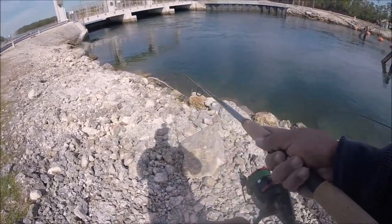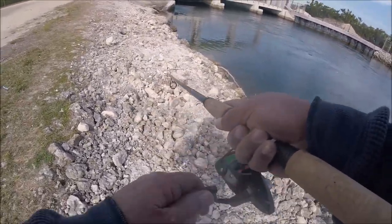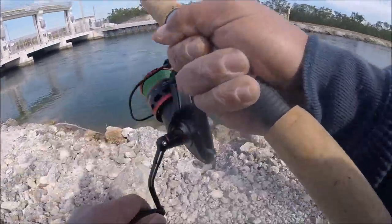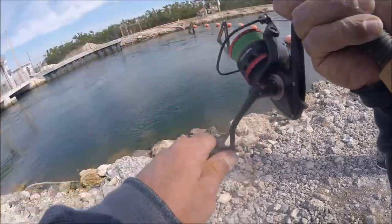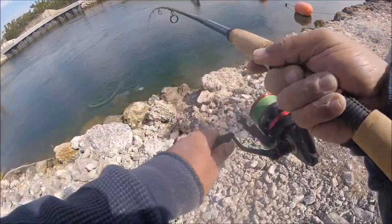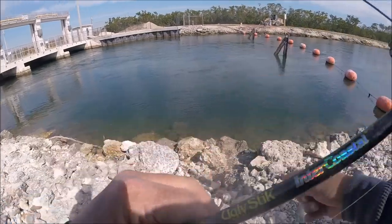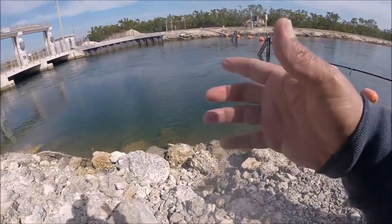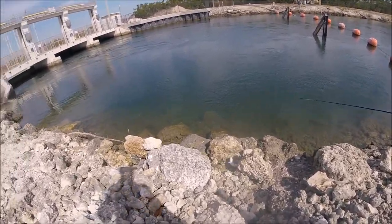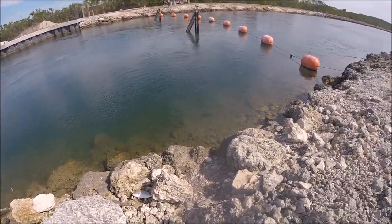Missed one. Hooked up. Missed one. Hooked up. Here we go. Man, these little fish fight hard. Gotcha. Throw that way. Oh, you got off. Let him go. There's a bunch in there. Twitch. Let it zap like that. Yeah, like that.